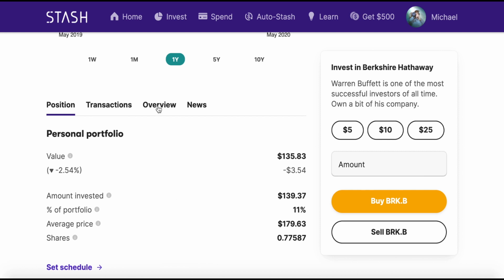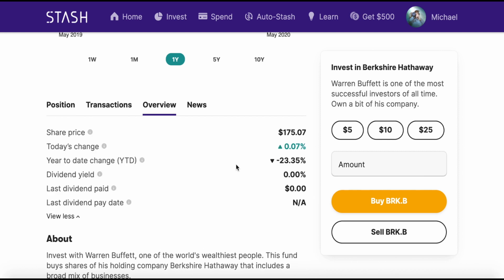Now as we move over to the overview, we're going to hit view more, and now you can see their share price is $175.07. They are up 0.07%, and they're down 23.35%. So we're going to go back over to my position here.